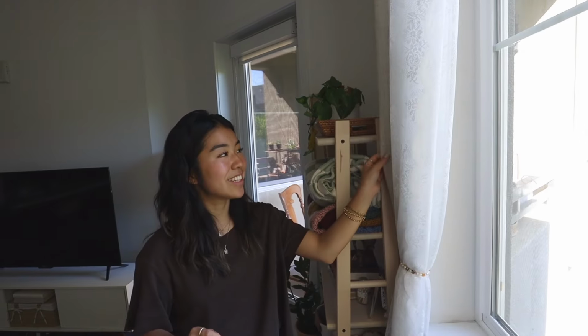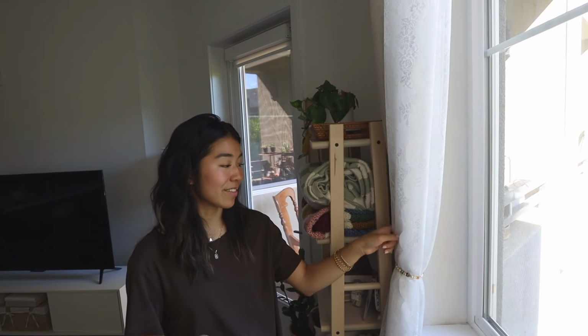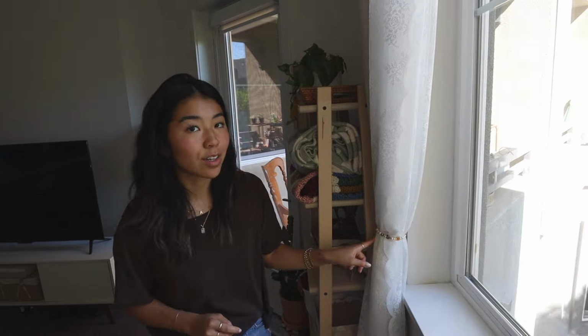The lamp is from Amazon. These curtains right here, these ones are IKEA, the lace ones, and then these faux linen ones are from Amazon, and then I made these little curtain pullbacks.